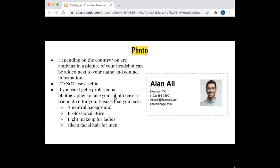The next one is the photo. Like I mentioned, it really depends on the country you're applying to. The US does not require it. A lot of other countries also don't require them, but in the Middle East you will see that a lot. I would advise not to use a selfie. I've seen that before as well. I do recruiting internationally, and I've seen that it's very unprofessional.